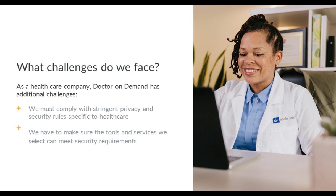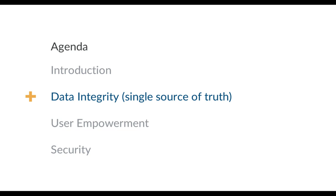But unlike, say, Macy's or Starbucks, as a healthcare company, we're governed by stringent industry-specific requirements around privacy and security. Not every BI tool on the market is available to us or appropriate for us. Now I'll hand it back to Mary to discuss data integrity.